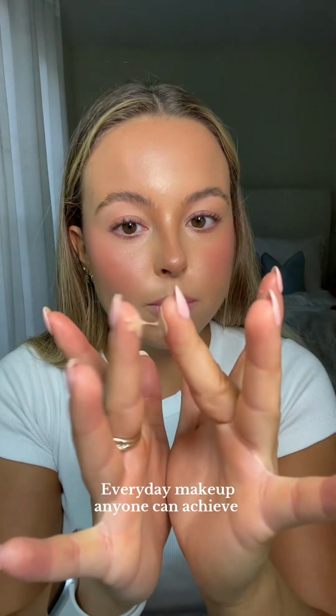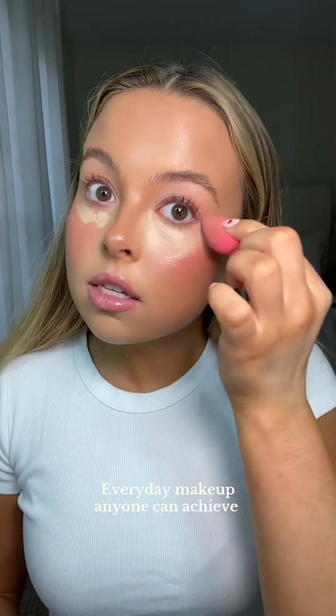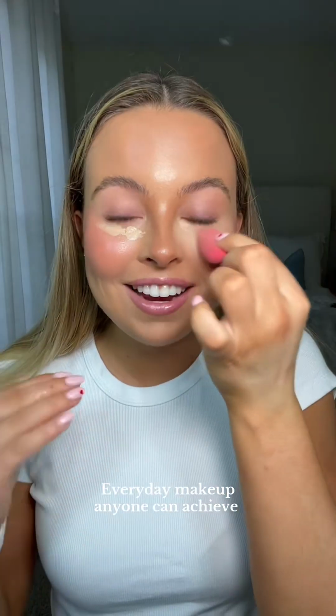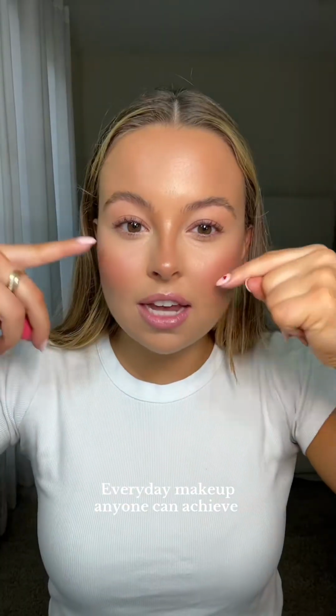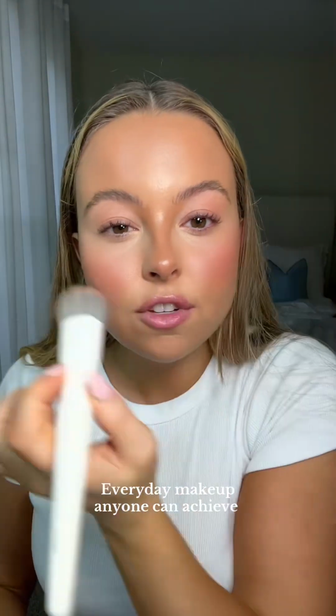I like to tap this product together on my fingers because unfortunately it doesn't have an applicator. I'm using this little mini sponge. This is my PSA right now that you need to wet your sponge. I teach makeup classes, like I said, and all the time people will tell me they don't even wet their beauty blender, and I'm like, oh my gosh. Sometimes you might see kind of a harsh line here. I just go back with whatever blush brush I was using and just kind of diffuse those two together.